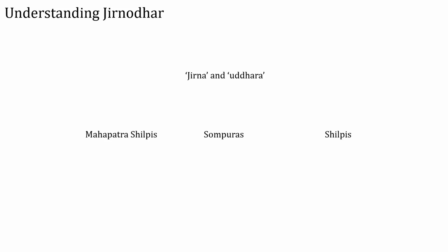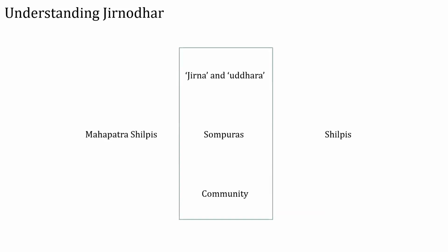They are called Mahapatra Shilpis in the Orissa region, and Shilpis have more to do with the Dravidian style of architecture. So Sompuras are the craftsmen we'll be focusing on, and the community itself, because there are various rituals and festivals that happen during the time of Jirnodhar that we'll be talking about.